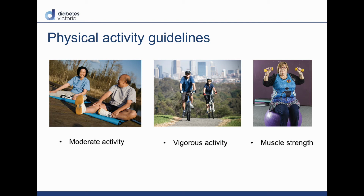Please only take part in vigorous activity if you are able to, or if you have checked with your doctor. We also recommend you do muscle strengthening activities on at least 2 days each week. Remember, you can be active in many ways, and anything that gets you moving is great.